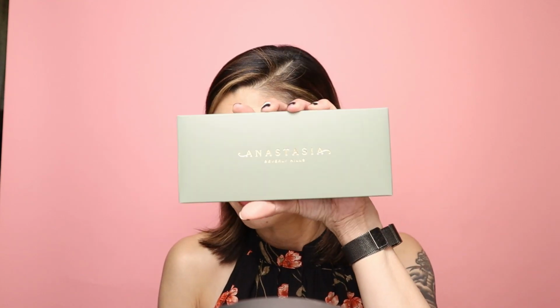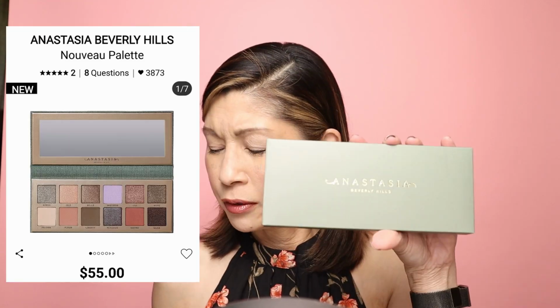I couldn't wait to test out the new Anastasia Beverly Hills Nouveau Eyeshadow Palette. Now, I know, it's been a long time since I've even used ABH's formula. I love their Sultry palette. I have the Norvina palette. But over the past few years, I just didn't have any interest in the brand anymore. They were coming out with eyeshadow palettes left and right. I couldn't keep up with it, but something about this baby really spoke to me. It retails for $55, I know, and we're gonna see if it's really worth that much money.